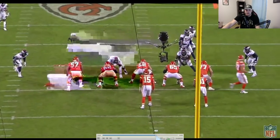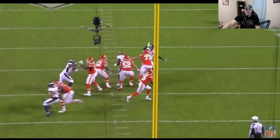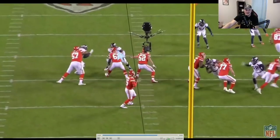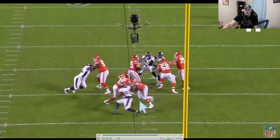Here he's going to do a lot of the same stuff where he's able to use his hips well, identifies the stunt, and this doesn't look like much, but it is. Okay? Watch his outside hand on Shelby Harris. Right there. See, he holds his hand. But this is almost an attempt at a Hamilton, because if Shelby Harris is able to get his hand underneath and swat and rip underneath with his inside hand here, he's able to do all of that. This is going to be almost an immediate pressure on Patrick Mahomes and force him to maybe miss this throw. Okay. But instead, he holds him up.